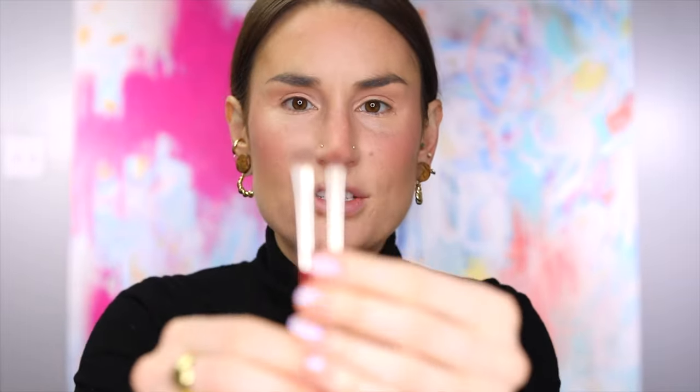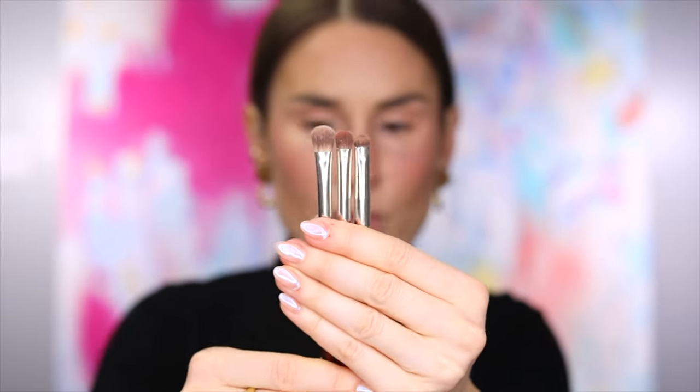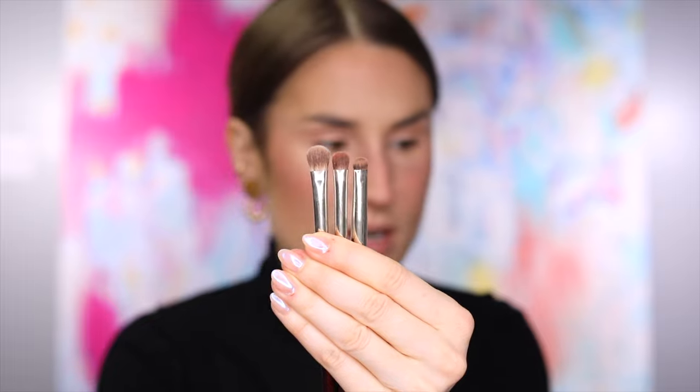There is a shape of brush that Lisa has just put out that is so good. Look at this thing. It is the 209. So here is the 203. It's a smaller, more compact version of the 203, but a longer version of the 204. It's somewhere right between the 203 and the 204. Oh, the shape is so good. It's dense, so it has a lot of control, but it's longer, so there's less fallout.